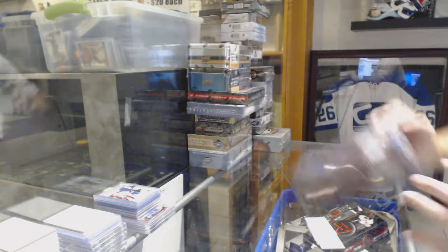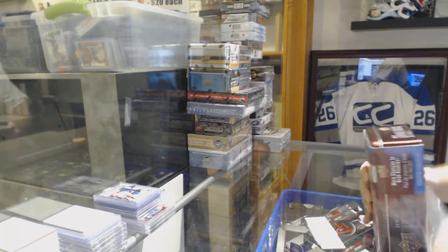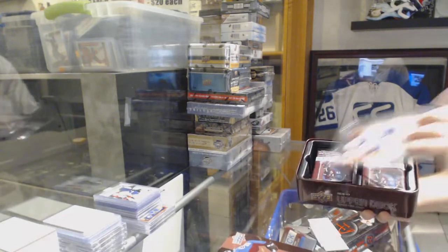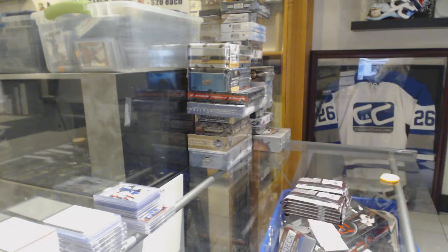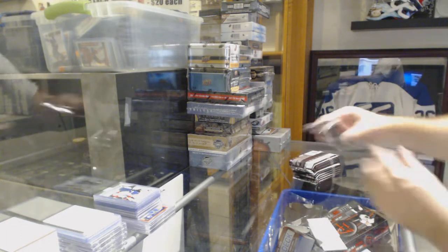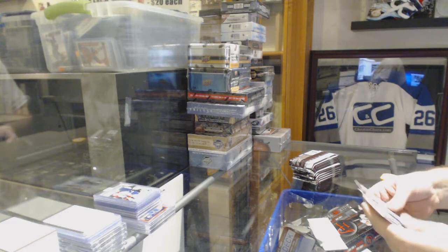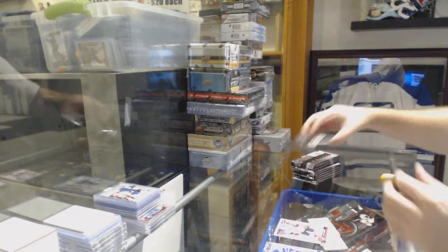All right, now on to the tins. Let's get a Marner, a Hughes, and a Pettersson. Wouldn't that be amazing in these? Marquee rookie for the Coyotes, Dylan Strome.